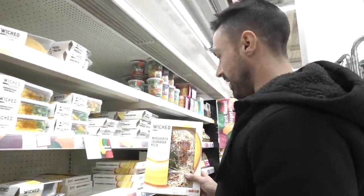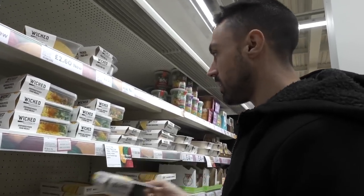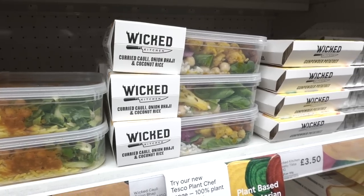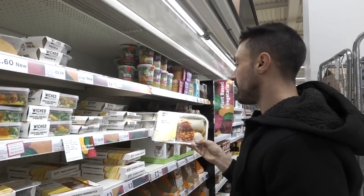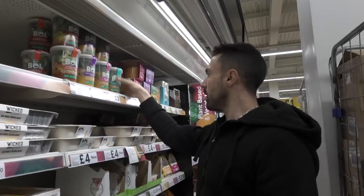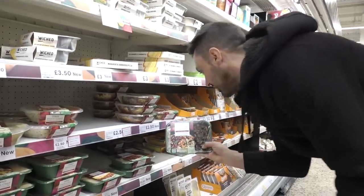Look here. The Wicked Range. The Wicked Range is completely vegan, so you're completely safe here. They've got a lasagna. If you want meals already done, the Wicked Range is amazing. Oh, enchiladas, look at them. Enchiladas. They are absolutely killing it. Are these vegan too, Bob? Vegan approved. Go Tesco, look at this one.